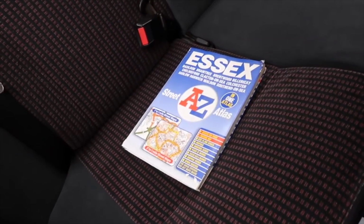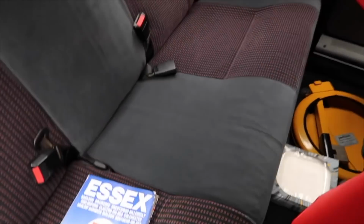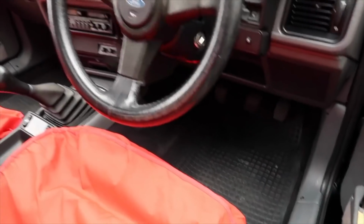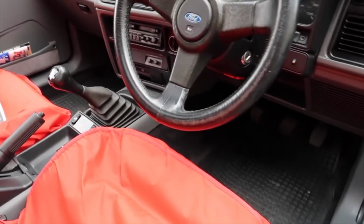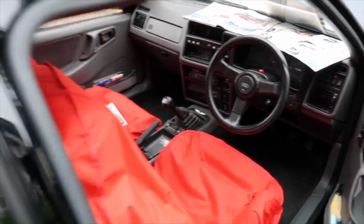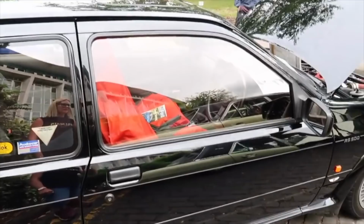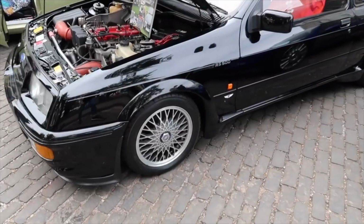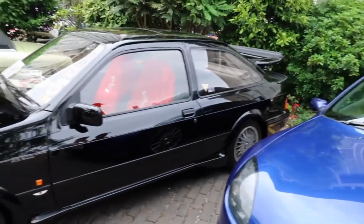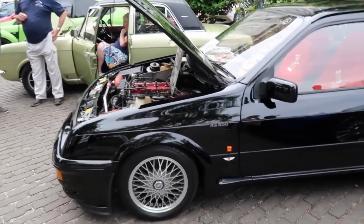An Essex Atlas, what else would you need in a car like this? It's absolutely stunning. Amazing car. Absolute credit. Be careful shutting the door. So yeah, probably one of the nicest RS500s I've ever seen. So this is number 401. This is the penultimate black car off the production line, the last one being 418.